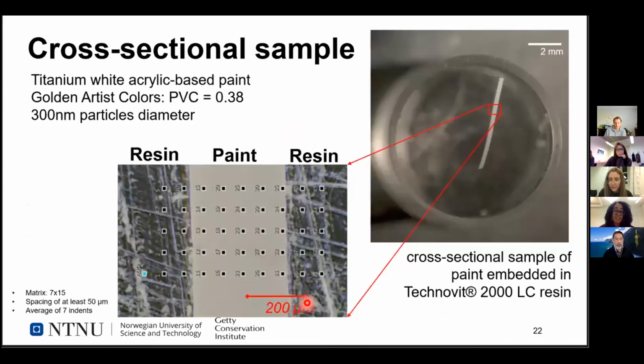So what does it actually look like when we're indenting across a cross-sectional sample? Well, we performed something called a matrix, in which we indented throughout the sample. So we indented in the resin, then into the paint film itself, and then back into the resin. This is just an example of what we did, because we indented on 2 different samples, resulting in a matrix of about 105 indents total for both samples.